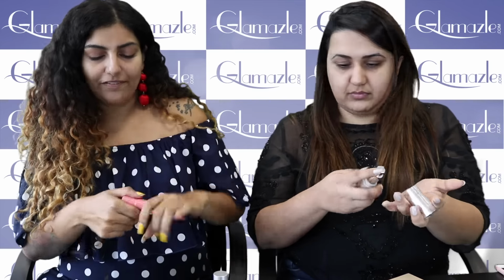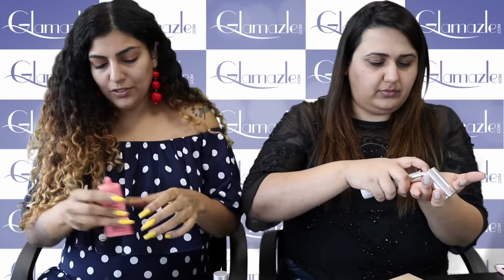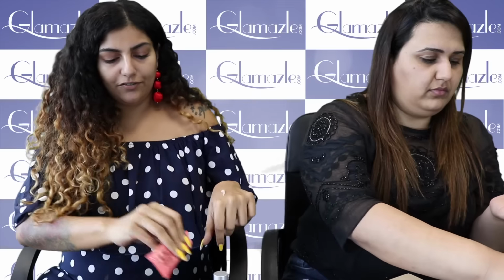So first step, primer. Primer, yes, primer. I'm using the Becca Velvet Blurring Primer. Mine is the Time Bomb Face Primer. I've actually worn this a couple of times and it's really, really good for keeping your makeup on for a bit. I think for summer season, I'm going to be using this every day.